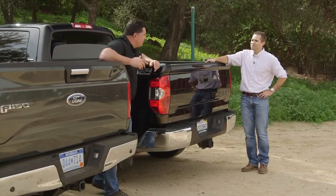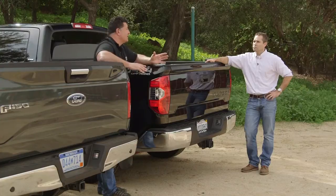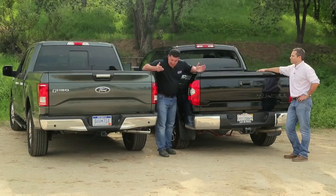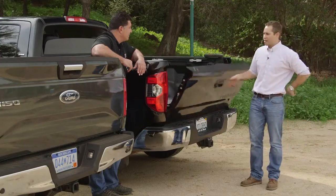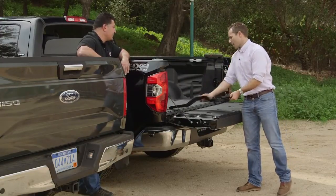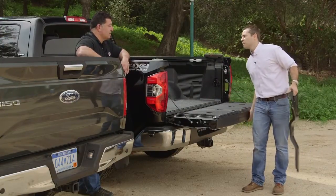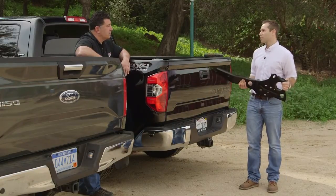Jason, research shows us that most truck owners are going to tow at some point, some more than others, and obviously both of these vehicles look like they're capable of towing. What sets the Tundra apart from the F-150? The difference is that our engineers really insisted on attaching our hitch receiver in a fashion that really is consistent with what they expect from our trucks.